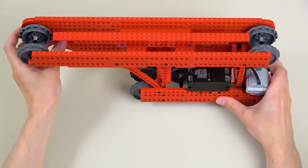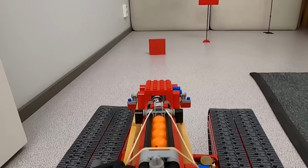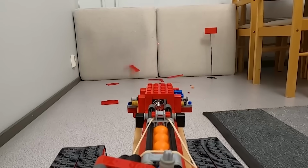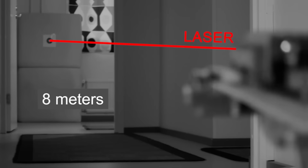It's cool because you can control this thing with a PS4 controller, but on top of that, it even has a turret mounted on it, which you can also control with the PS4 controller. It's a super strong mechanism from one of their older videos, and it can easily break and knock down Lego bricks from short or far distances.